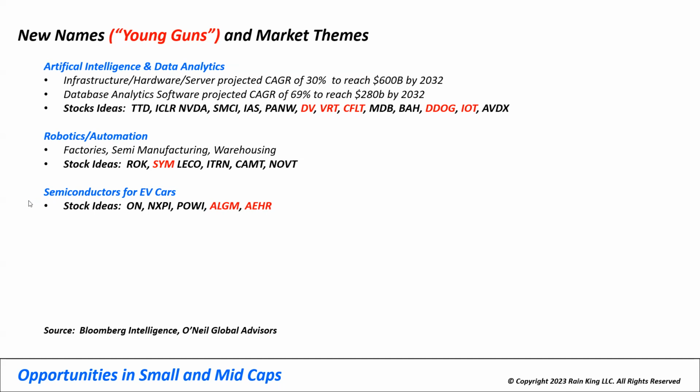Semiconductor theme for EV cars. Ideas that were mentioned were ON Semiconductor and others, and two of them were young guns. AEHR and ALGM are relatively new IPOs.